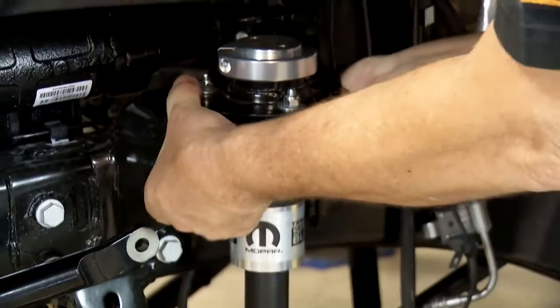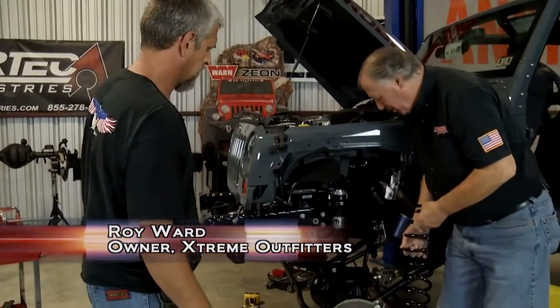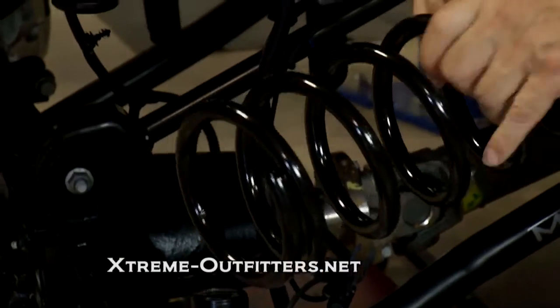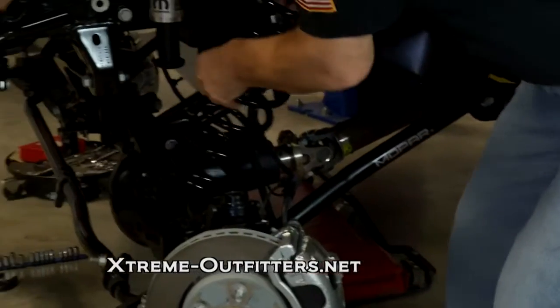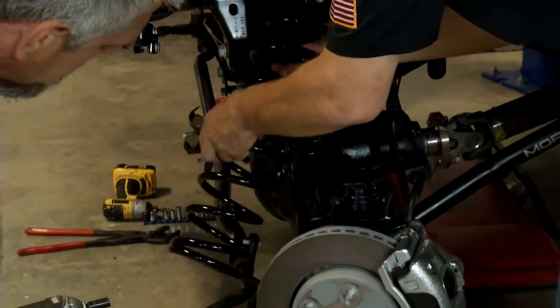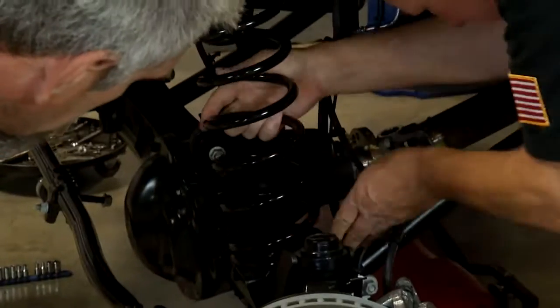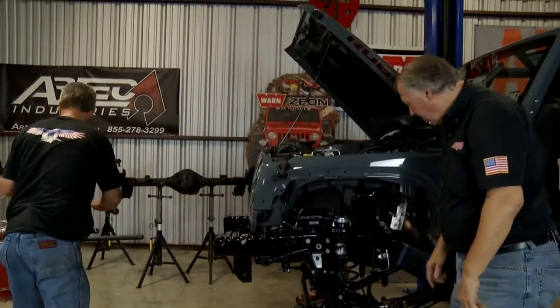And next thing, Roy, I guess we put in our spring, right? Spring in. All right, so let's go ahead and push this down. Now, one thing about the spring, if you look right here, this little end of the spring is going to match up with a little notch right down in here, so you want to make sure you rotate that around and put that in there. All right, push her down in there. There we go. And let me turn this around. Now we got that. Next step is we got our shock absorbers on.